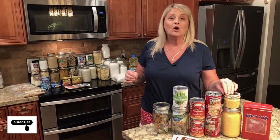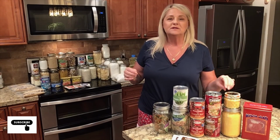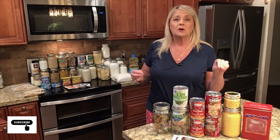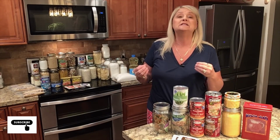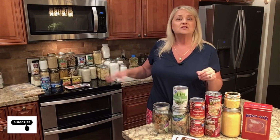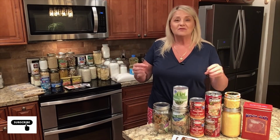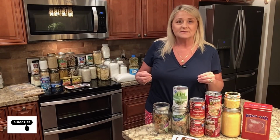By having cornmeal, you could also use it for a breading on something. So cornmeal is great to have in our preps, especially for making a different kind of bread. Another bread that's just not AP flour or your grain flour. We have another item that we can make breads out of.